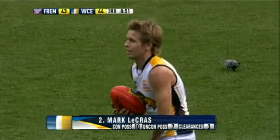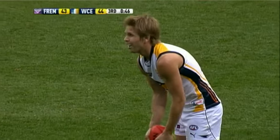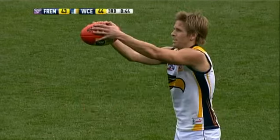Pigeon in the background of Leclerc there has not moved off that spot no matter how close the ball has come. They're just Bo Waters-like here, these pigeons. Courageous. They're just very courageous.